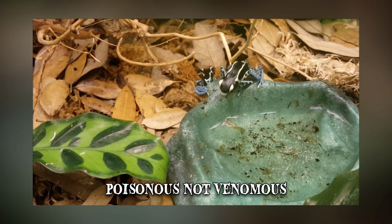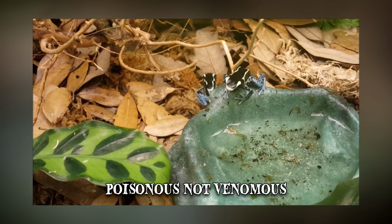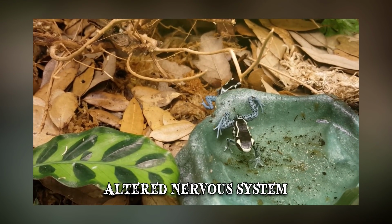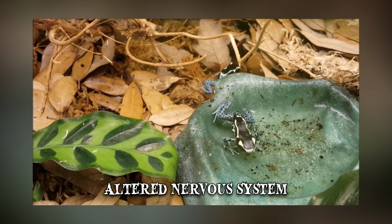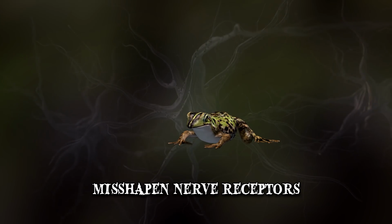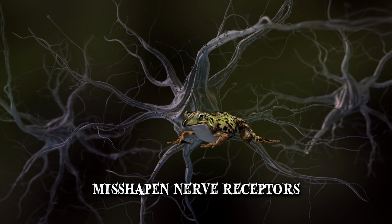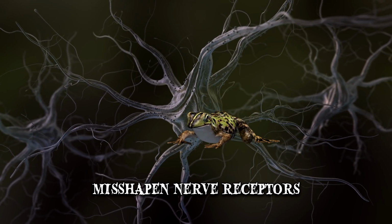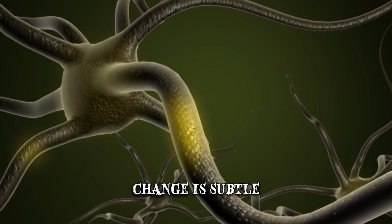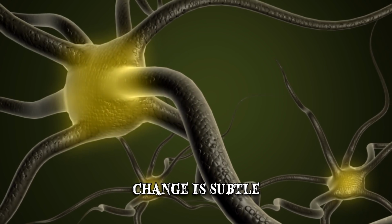In order to avoid being affected by its own toxins, the poison dart frog has evolved a rather interesting mechanism. Its nervous system was altered and can actively fight the chemical it produces when feeding. The poison dart frog's nerve receptors are misshapen in a specific way. This keeps the toxin from affecting the frog's system, as it can't identify these altered nerve endings. The change is subtle enough that other necessary chemicals continue to recognize the receptors properly.